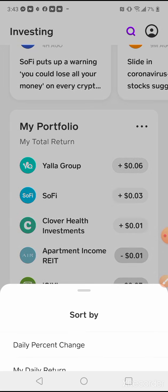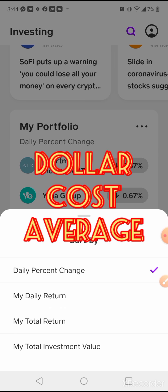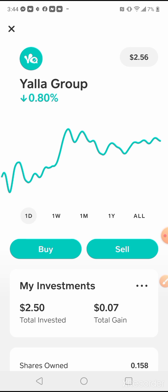Let's see. How much percent is this one? So what we're going to do now, the positions that did not go up, like right now you see they're negative, we're going to dollar cost average on them. You want to dollar cost average on them. This yellow group.